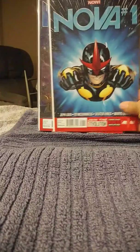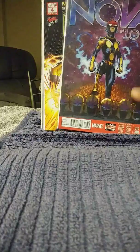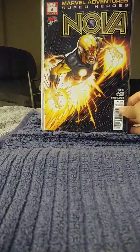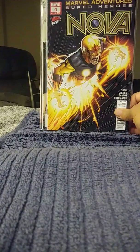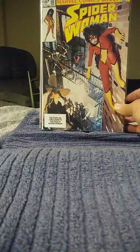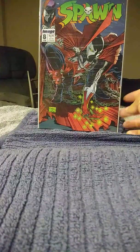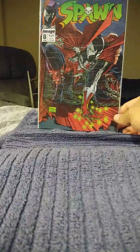Sam Alexander number 1. Another Sam Alexander variant. This is from the 3rd series, but it's all ages for kids. I got number 1 Spider-Woman, and I got the last issue of Spider-Woman. And I got this. I got this for $1 too. I don't collect much Spawn, but what the hell? Let's keep it moving.